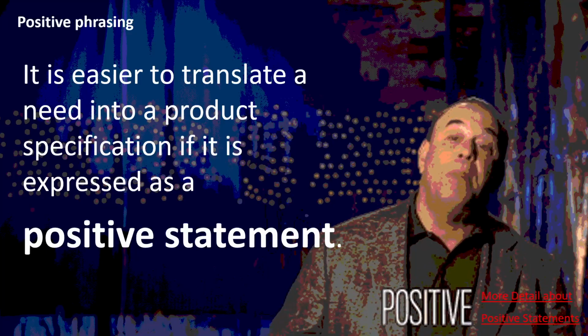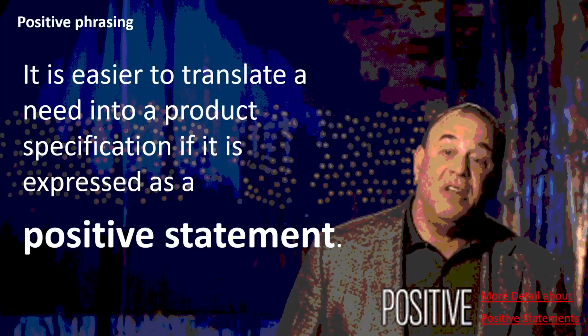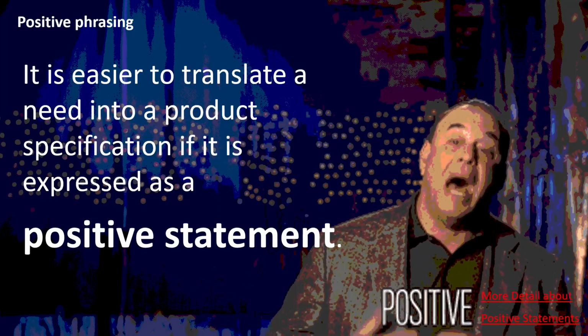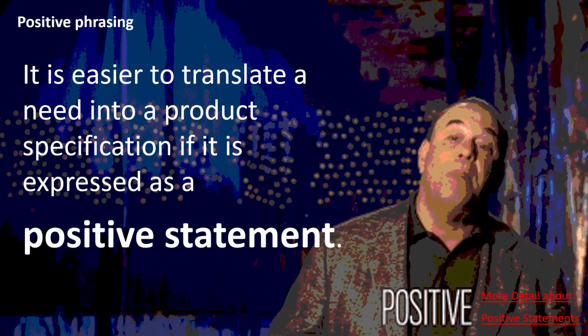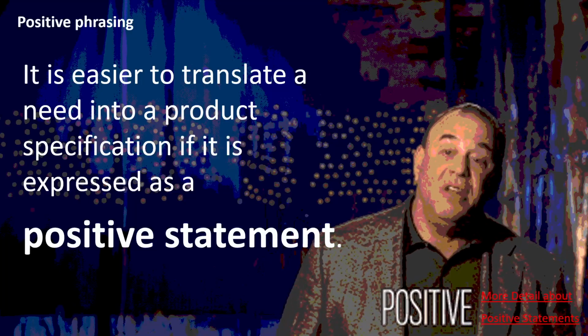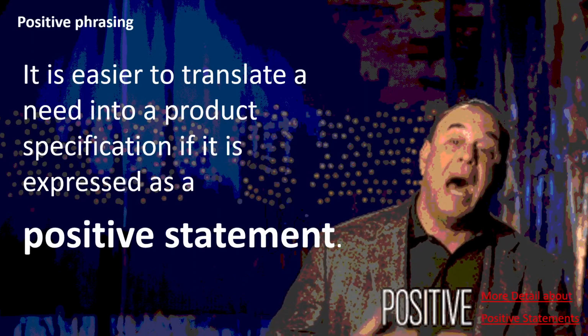Okay, about what the product should do or what benefit the product should provide. So this clarity and specificity will help to translate this need into product specifications.